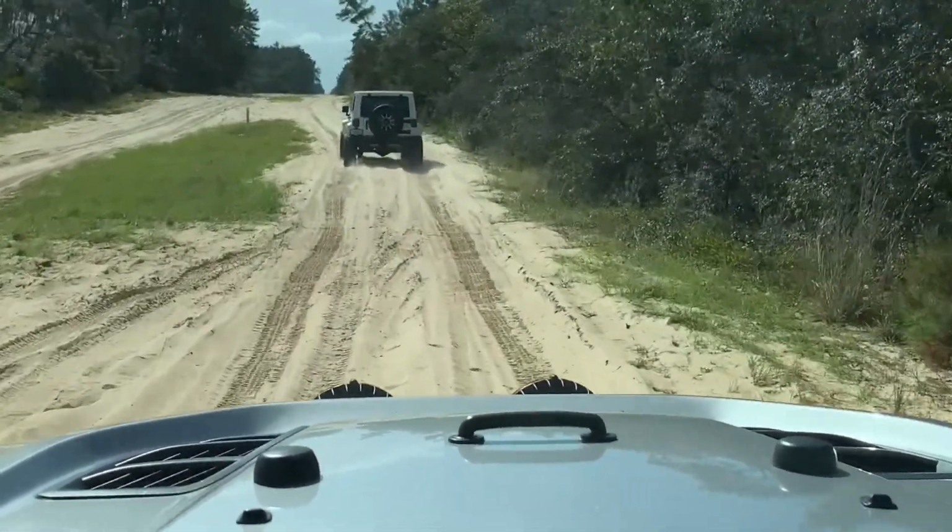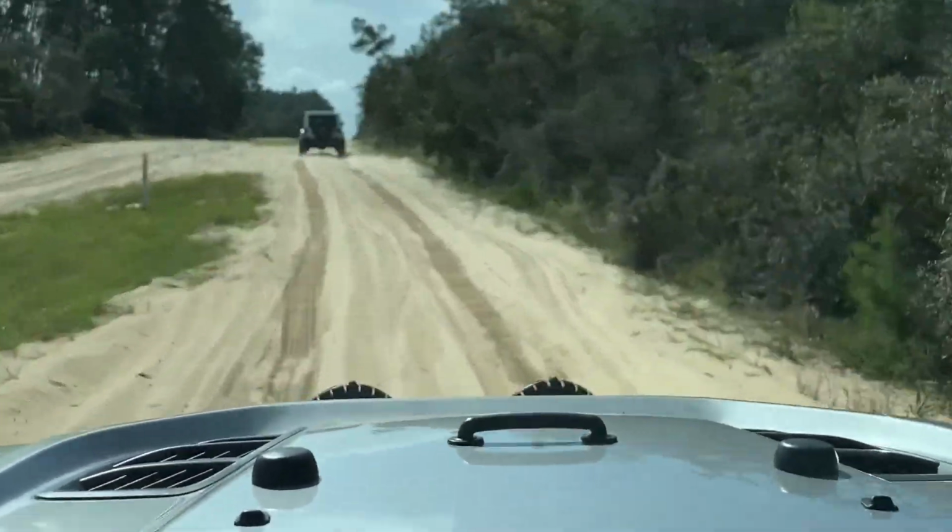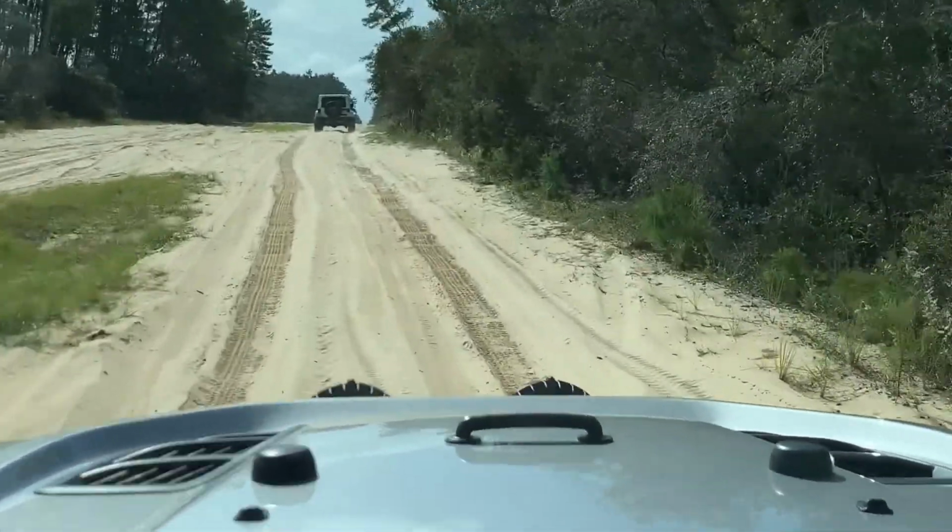The Tread Lightly Trail is roughly 81 miles long, but you can easily drive many more miles like we did, about 114 on the day, just on the trails themselves.